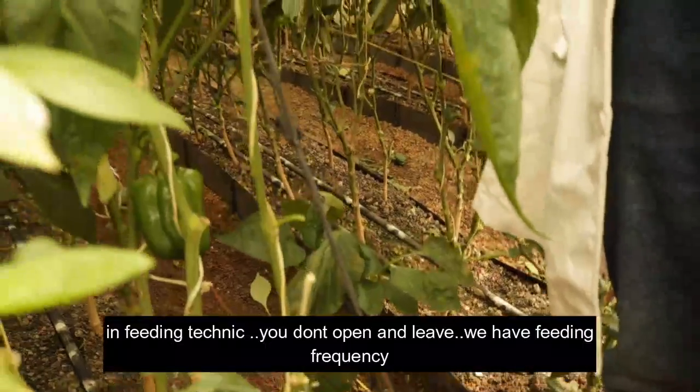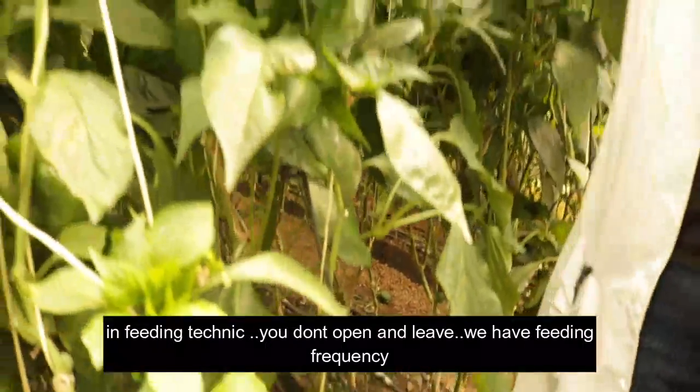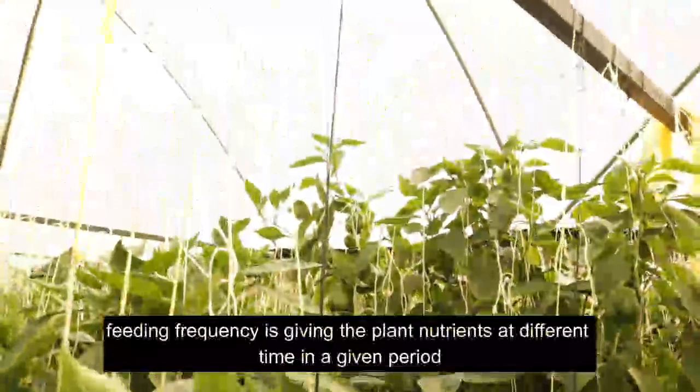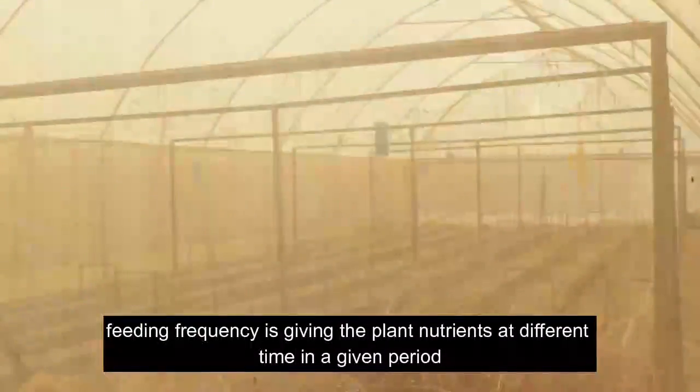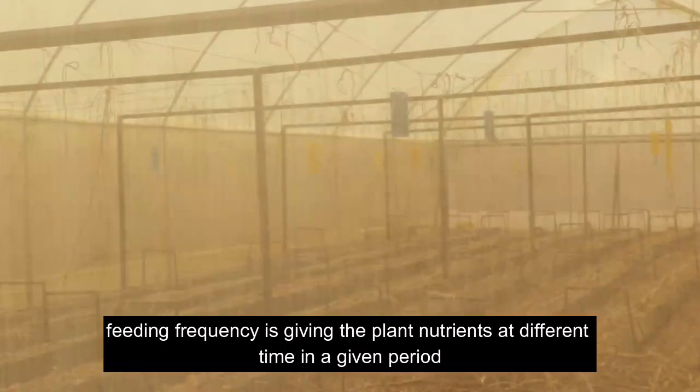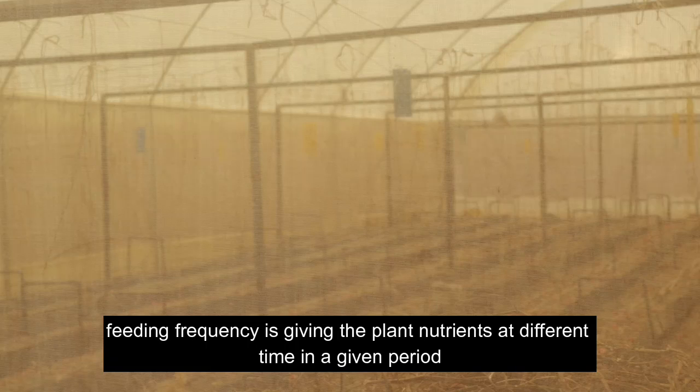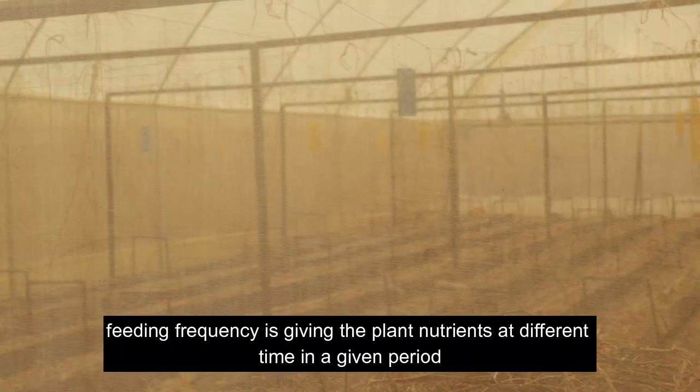We have something like feeding frequency. What is feeding frequency? Feeding frequency is that in the morning, once I've mixed the nutrient, maybe it's 1,000 liters, I'll not open it and let it go in at once. That will take less than 30 minutes.